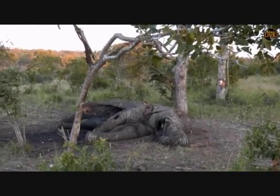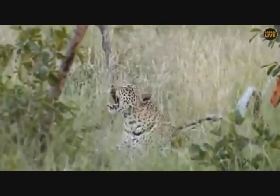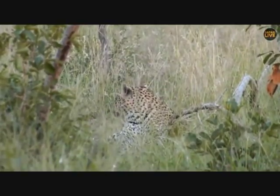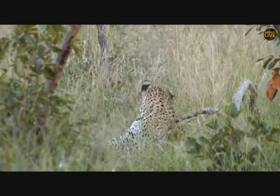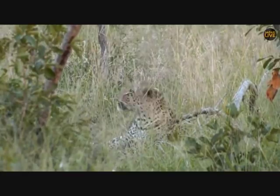Amazing his camouflage from here, though. You just see his ears sticking up, and it's not like he's very visible at all. It's a situation where he is hidden in that grass, and when it's zoomed in like that, you see him really easily, but actually he's quite well hidden, and if he drops his head a little bit and lies down, you really won't be able to see too much.